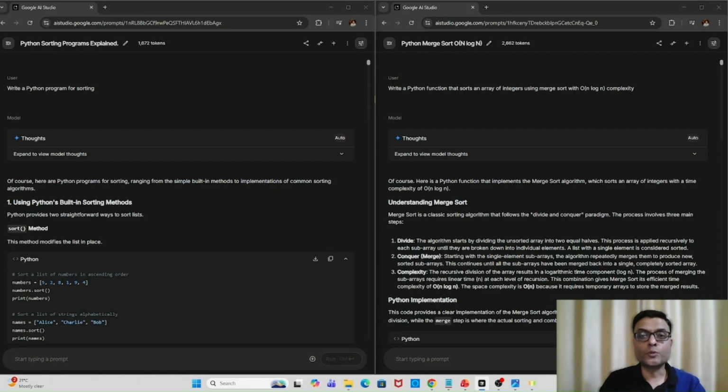Now let's look at two examples, one with an ambiguous prompt and one with a clear prompt. The left one is the ambiguous one, where I'm asking it to write a program for sorting. Here, AI has given us a lot of options, multiple ways to do the sorting. Now let's look at the clear prompt, where I've written: "Write a Python function that sorts an array of integers using merge sort with O(n log n) complexity." Here, AI instantly produces merge sort, which is faster and cleaner. See the difference? Your prompt acts like code for the AI itself.